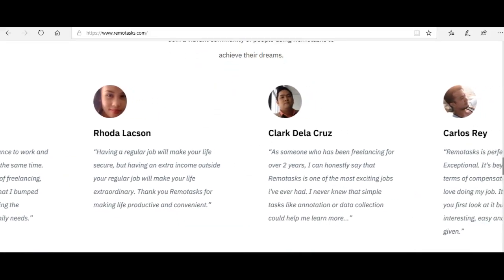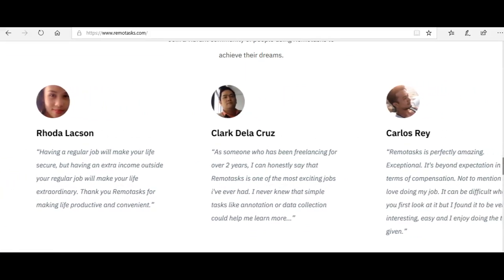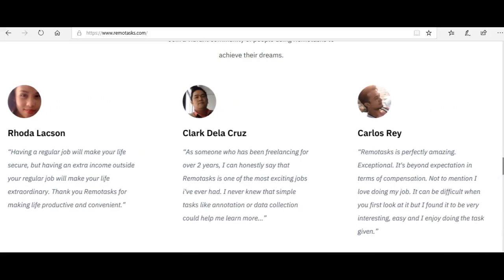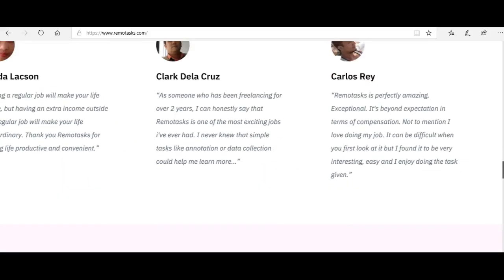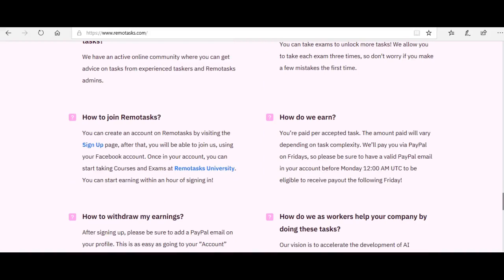As you can see, they have a number of testimonials to show that folks are in fact using the platform and they have found results with using it. And how much can you earn from using Remote Task? They will pay you according to each task that you do and according to the level of the task. Some tasks are easier than others, and they pay you out every Friday.